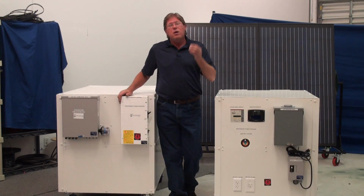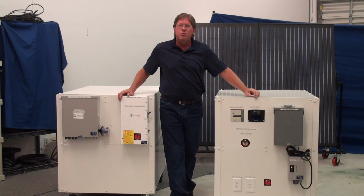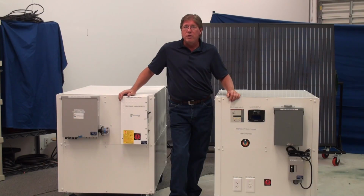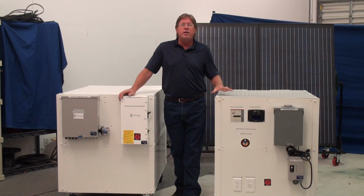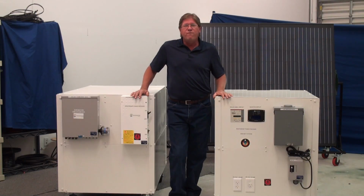Why is that important? Because it gives you the ability to throw that whole issue of variability right out the window. You see, when the sun's not shining, the wind's blowing, and when the wind's not blowing, the sun's usually shining. So that gives people the ability to generate electricity even at night. And in micro hydro situations, they work phenomenally well.